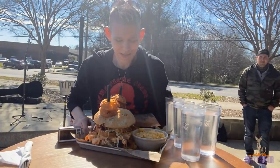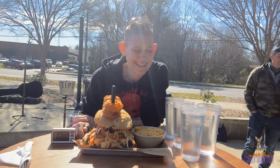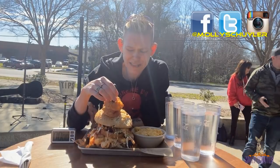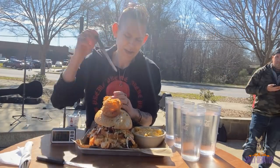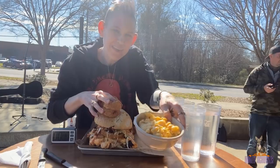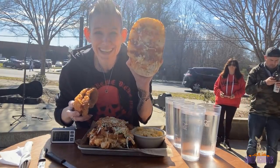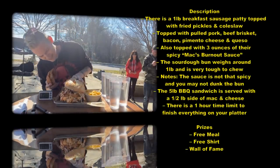I was here at the Greenville location probably about 6, 7, 8, 9 something months ago during the pandemic. So Max Speed Shop, now I'm in Charlotte, and they got another one here for me. I've got the whole shabooble 5 pound thing. I've got mac and cheese, the onion rings, and a big bun thing that kind of looks like my head. And then I've got all the other stuff that's in here.